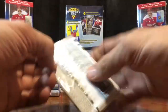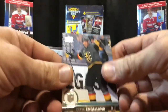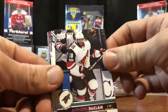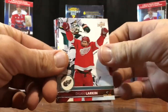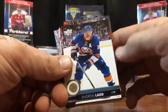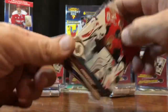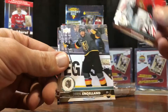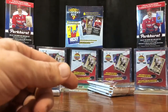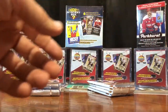Break it down. Pack number four. Gotta move along a little bit faster. Bruce Kennedy busting the guts out of it. Flynn, Declare, Dylan Larkin, Victor Rask, Dadanoff, Ladd. I had a feeling this is going to be a base pack. Daniel Sedin, Craig Anderson. That's it. All base. Base in your face. Right? Anyway, here we go.